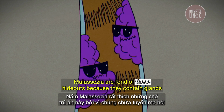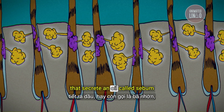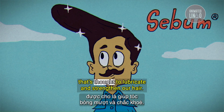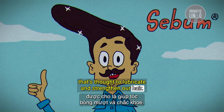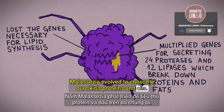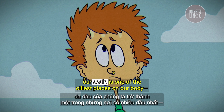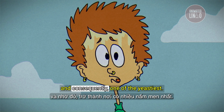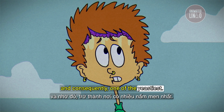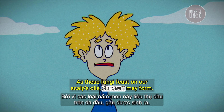Malassezia are fond of these hideouts because they contain glands that secrete an oil called sebum that's thought to lubricate and strengthen our hair. Malassezia evolved to consume our skin's proteins and oils, and because of its many sebum-secreting follicles, our scalp is one of the oiliest places on our body, and consequently, one of the yeastiest. As these fungi feast on our scalp's oils, dandruff may form.